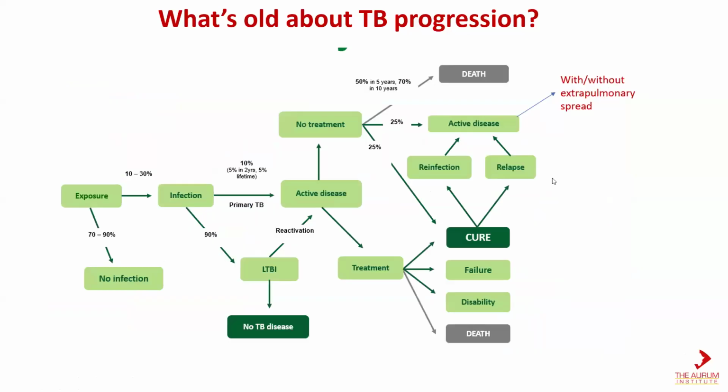This is pretty much what I've explained to you already. Most people exposed, and we've probably all been exposed to TB today, have absolutely nothing happen 70 to 90% of the time. You breathe it in and you breathe it out. Otherwise, it will develop into an infection where you've got your macrophages and your bacilli just sitting there. It can become latent TB infection, where you've got a 10% lifetime risk of that becoming active disease. And that's a little higher if you are a young child, or if you have HIV or malnutrition.